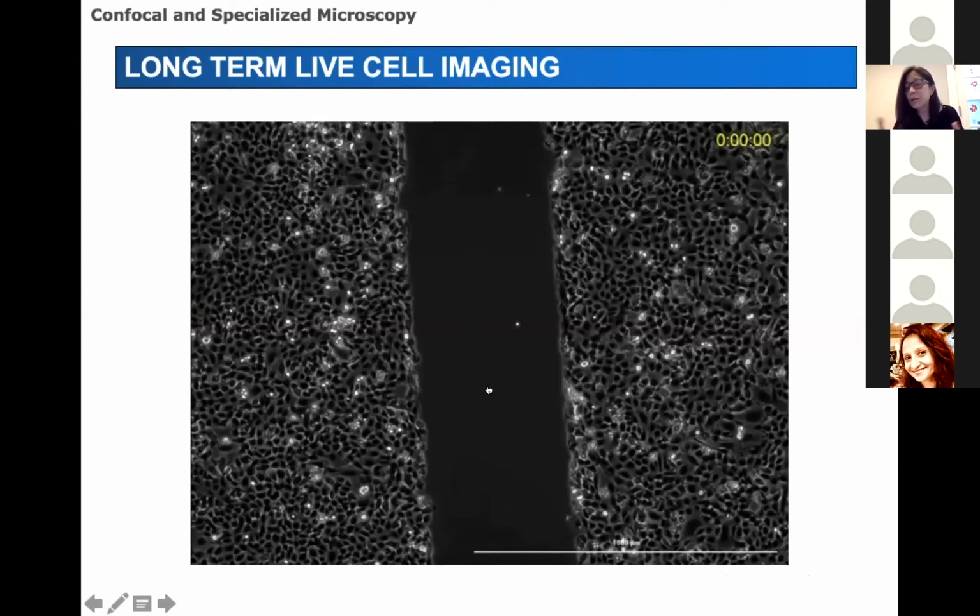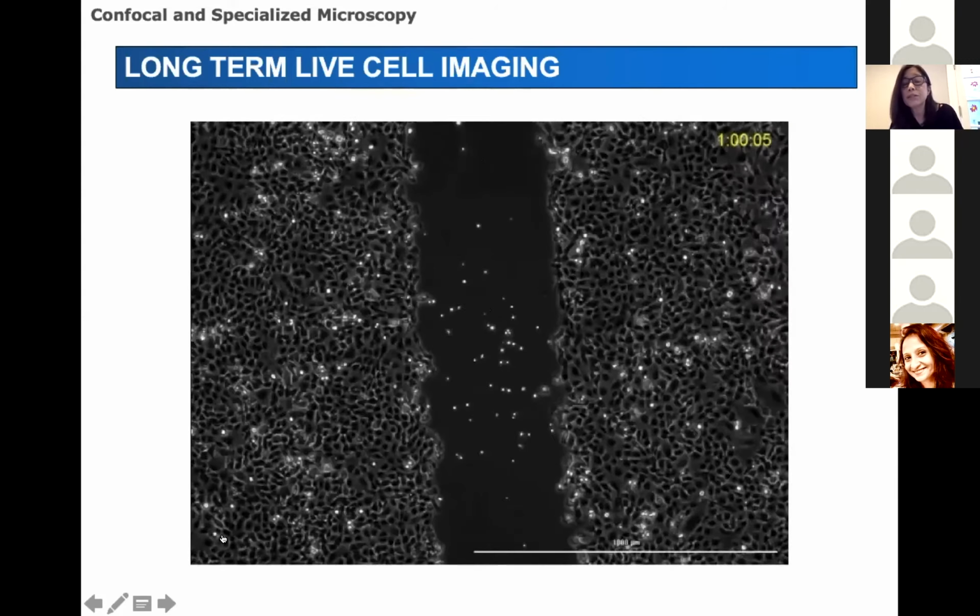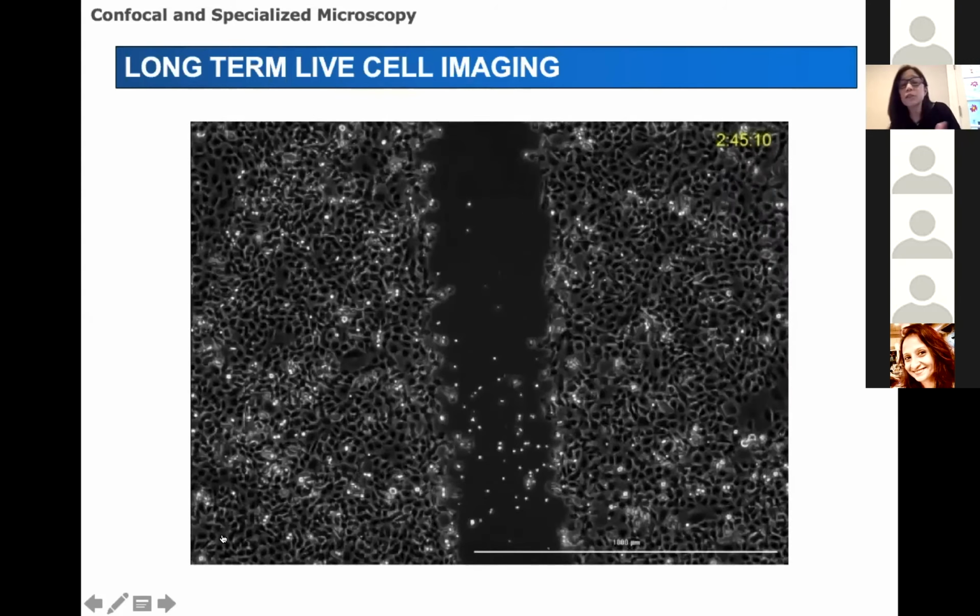And in fact, we have an auto scratcher, which will produce exactly the same scratch in all 96 wells. So you get a system in which you have cellular areas here and here, and then a cell-free area. And then long-term time-lapse imaging was used to visualize cell migration into the scratch area. And what I trust you can see is that the cells do indeed migrate.